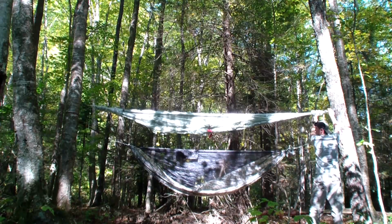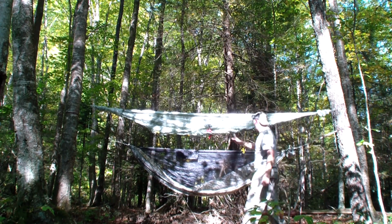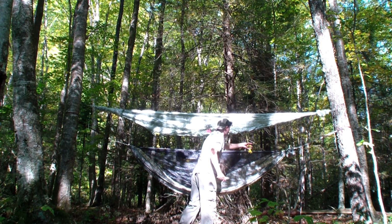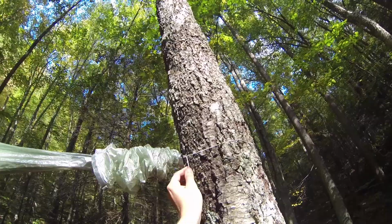Same idea, only you can see I have a plethora of lines on there. These are the side pullouts. I did those in red. I just went crazy with the colors, didn't I? These are the corners. I did those in yellow. And then the ridge I did in gray.